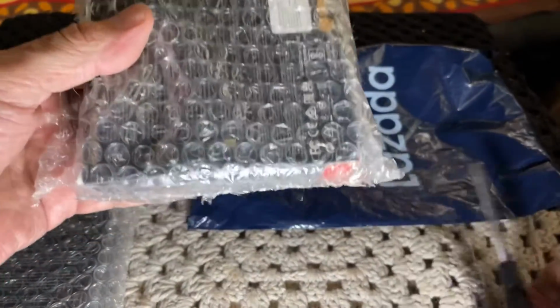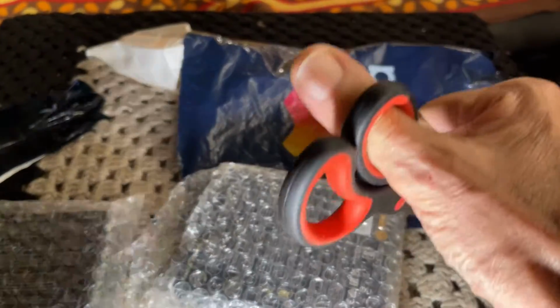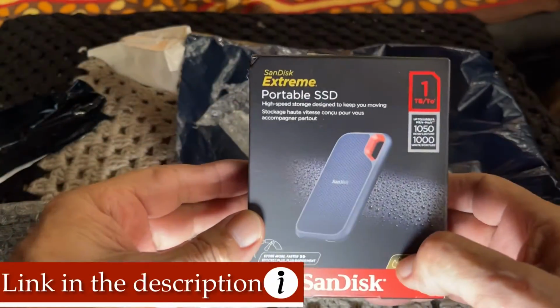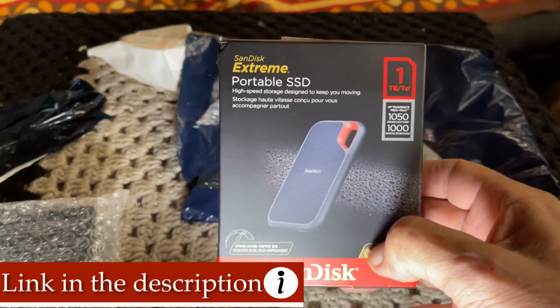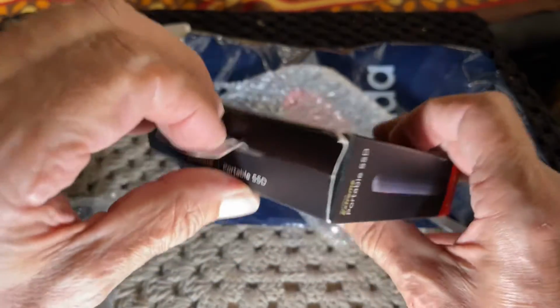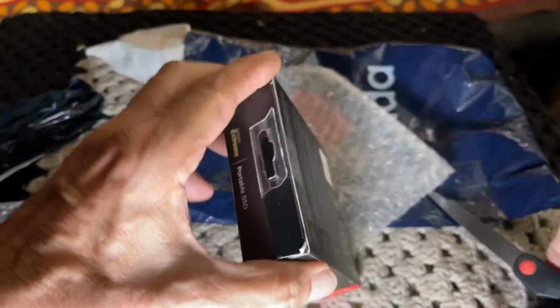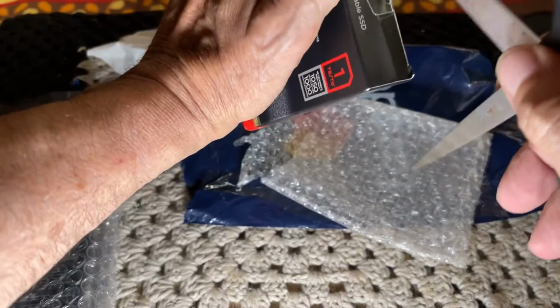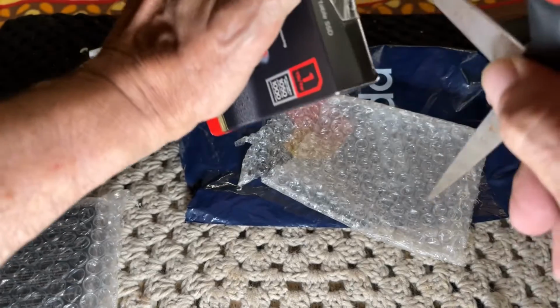All right, it's the problem I have with scissors. I get my thumb in, and I can't get my thumb out. Here we go. A SanDisk Extreme Portable SSD. This is the 1 terabyte version. Has it got sticky tape on top? Yeah, of course it does. Let me just run a slicer through that. That's it.